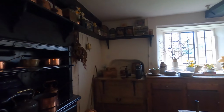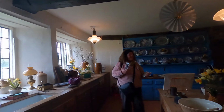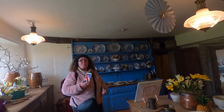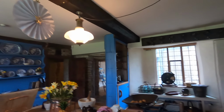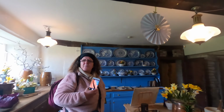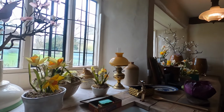They actually redid it up, so a lot of this stuff is reproduction. But doesn't it look authentic? Because when the National Trust got it, it was gutted, wasn't it? Well, it was just an empty property. What happened? Somebody bought it, didn't they? In 2011, they said we're going to make a Tudor theme park. Apparently so, yeah. And then it went bust.